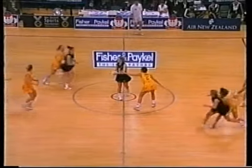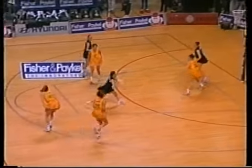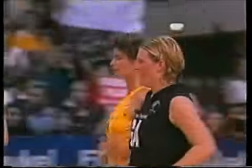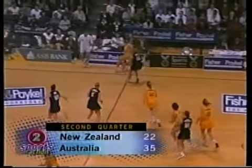They're working up a sweat. The pace certainly telling, but it's the Australians who seem to be coping with it. It is quite warm in here. It's just about winter in Wellington. Everyone's saying it's unseasonably warm. But Australia relishing the atmosphere. 35-22, 1:40 left on the clock.